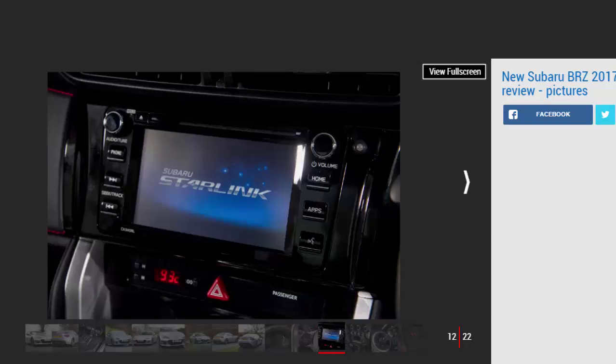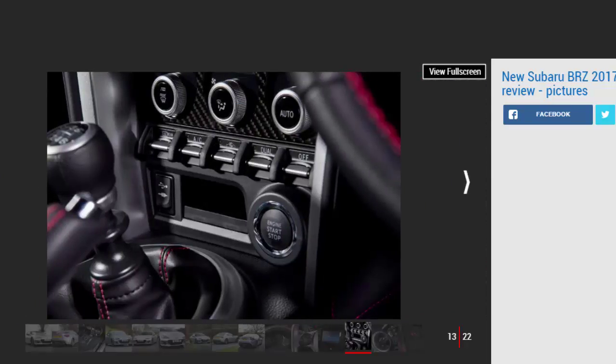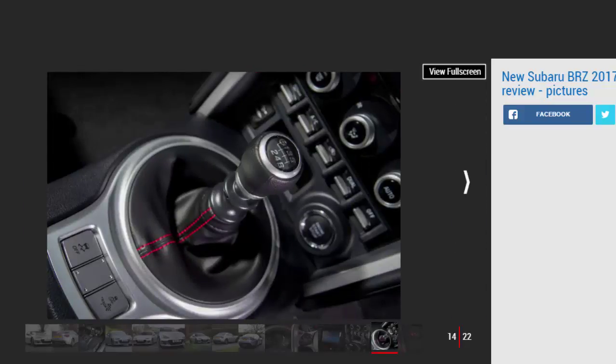Key specs. Model: Subaru BRZ SE Lux. Price: £26,050. Engine: 2.0-liter 4-cylinder petrol. Power/torque: 197 bhp/205 Nm. Transmission: 6-speed manual, rear-wheel drive. 0 to 62 miles per hour: 7.6 seconds. Top speed: 140 miles per hour. Economy/CO2: 36.2 mpg/180 g/km. On sale: now.